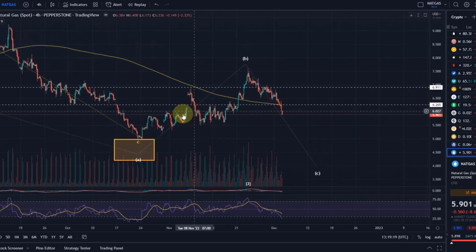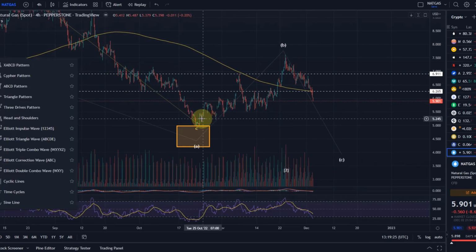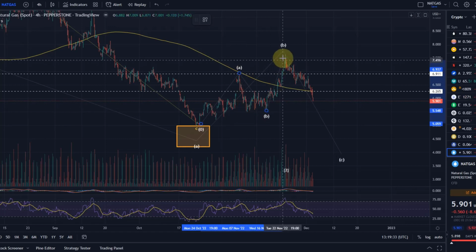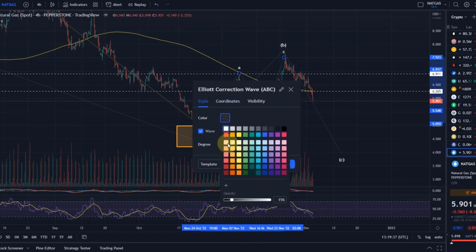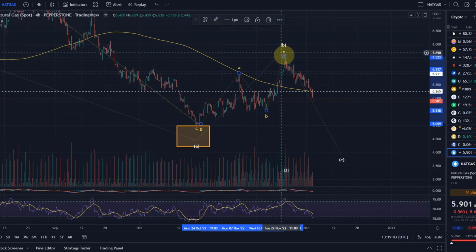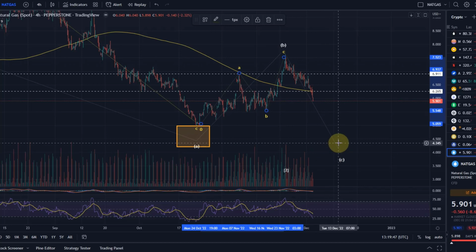Interesting is now what is happening here, and is this B wave already finished? As you might know, a B wave is an ABC in itself. So this can be counted as a wave A, and here it would have to be a B wave and a C wave. Let me change the wave degree and also the color to make it clear. This would be ideal, to see this now as an ABC, and we could now be coming down in a 5-wave move. This is basically the idea I had before.